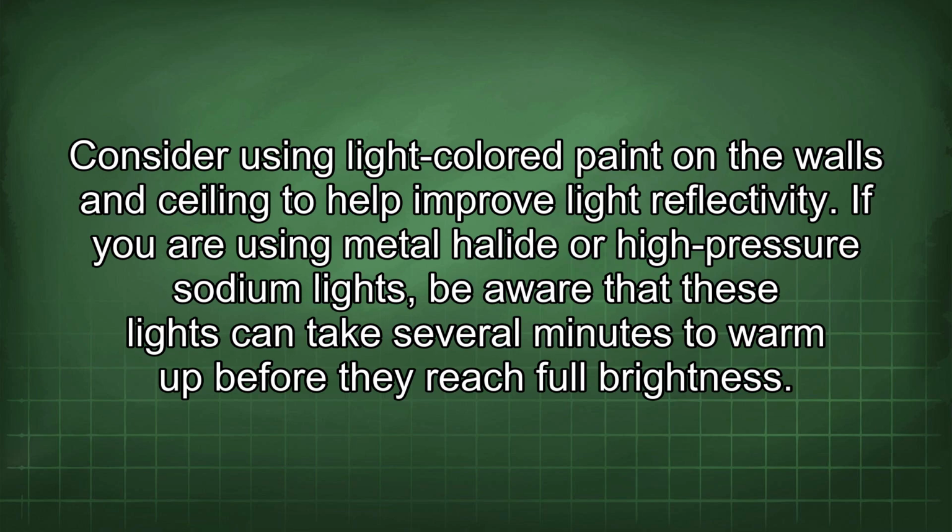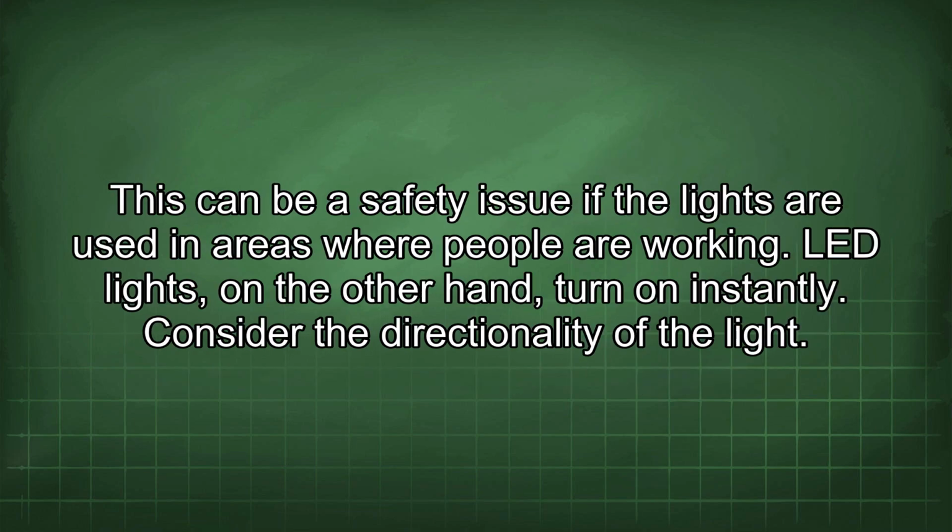If you are using metal halide or high-pressure sodium lights, be aware that these lights can take several minutes to warm up before they reach full brightness. This can be a safety issue if the lights are used in areas where people are working. LED lights, on the other hand, turn on instantly.